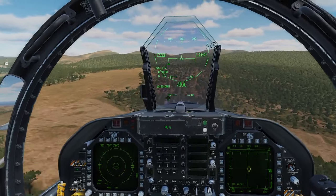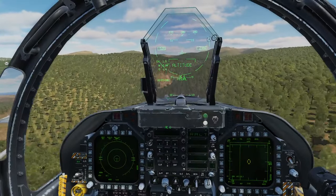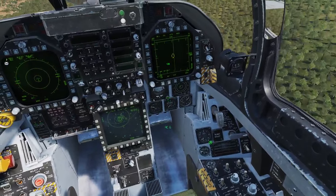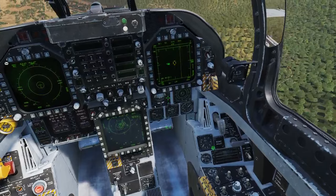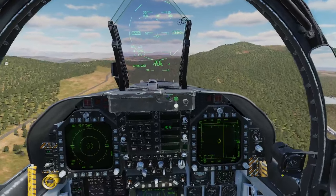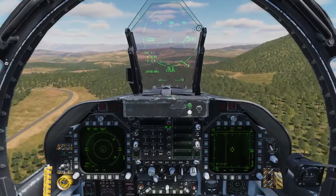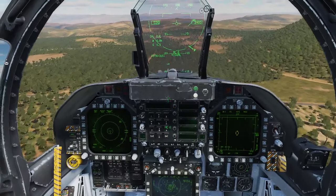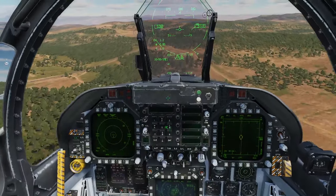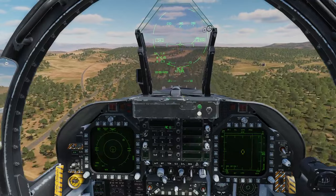Hey, so the problem that I'm having with the Apache is that when you look with your head over to a place, it used to be you just shortcut after you had the Hellfires. You just shortcut, and then it would make him look in that direction, and whatever's in that direction, friend or foe, it'll bring up as a target list in a little window, and you select that target from the window, and it'll lock that target up. But I'm not getting any of that, and my controls are bound correctly.